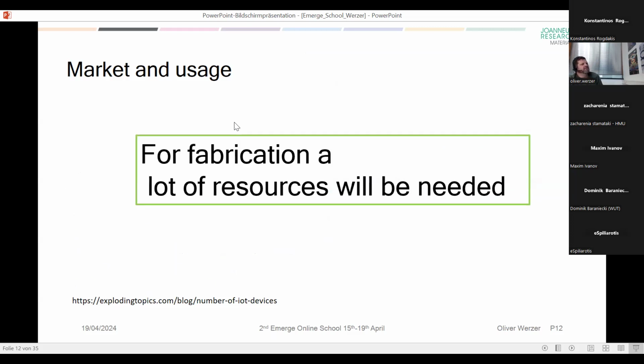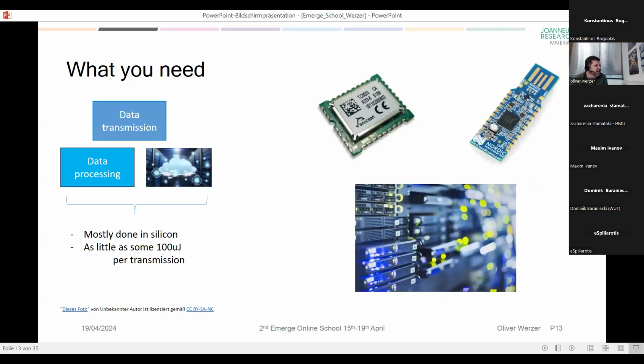But if you think about going towards really big fabrication, we will need a lot of resources to actually get everything done. So what do we need in particular if we go into more detail in the scheme I had before? First of all, we need a good computer infrastructure. That's not the business of Joanneum Research. That's far up the queue. So it's like data centers at Amazon or Google or all other companies. They just take in most of the information to store it and process it.